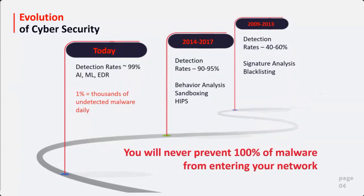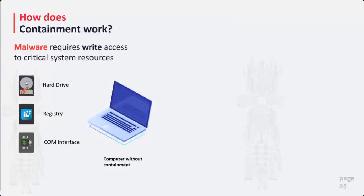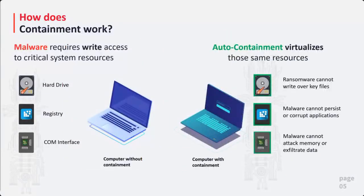It's not good or it's not bad. We by default deny anything unknown from entering your native environment, but allow it to access auto-containment, which is a replicated space within the kernel of the endpoint. So within the kernel of the endpoint, we replicate three things that any malware or any potential threat would need to thrive. And that's the endpoint's hard drive, registry, and COM interface.